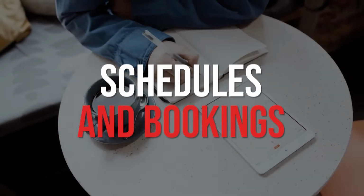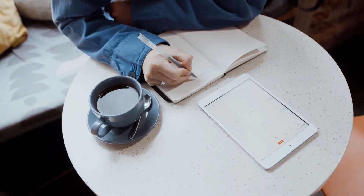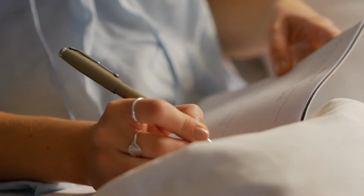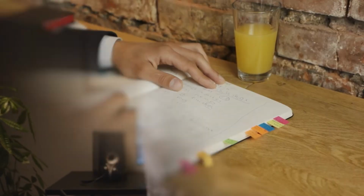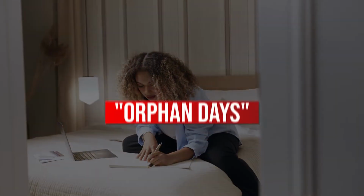Schedules and bookings. Let's talk about bookings. On your bookings calendar, you may frequently see that a random one or two days are surrounded by reservations, but are difficult to complete because of the odd time frame. This is common, and you'll see that many hosts will choose a minimum booking period to cut down on the amount of days that fall in between reservations. These days are frequently referred to as orphan days.